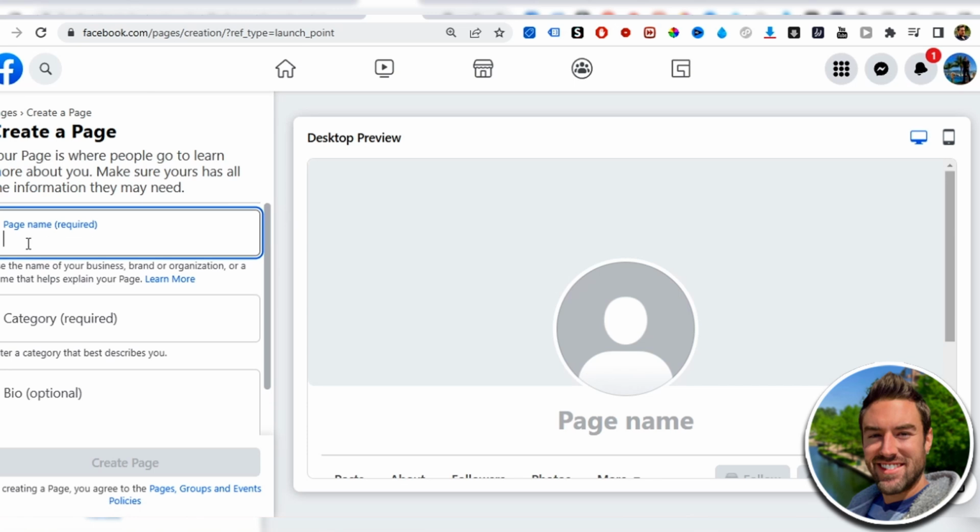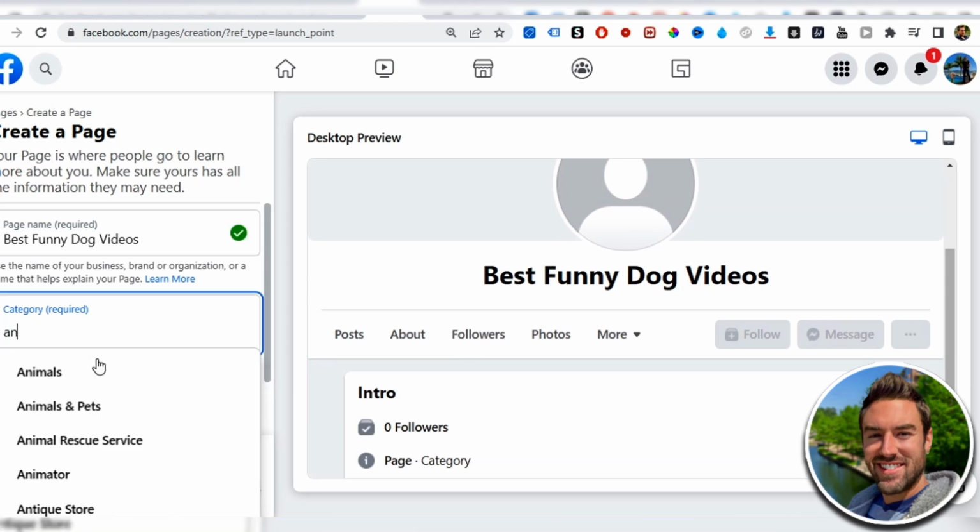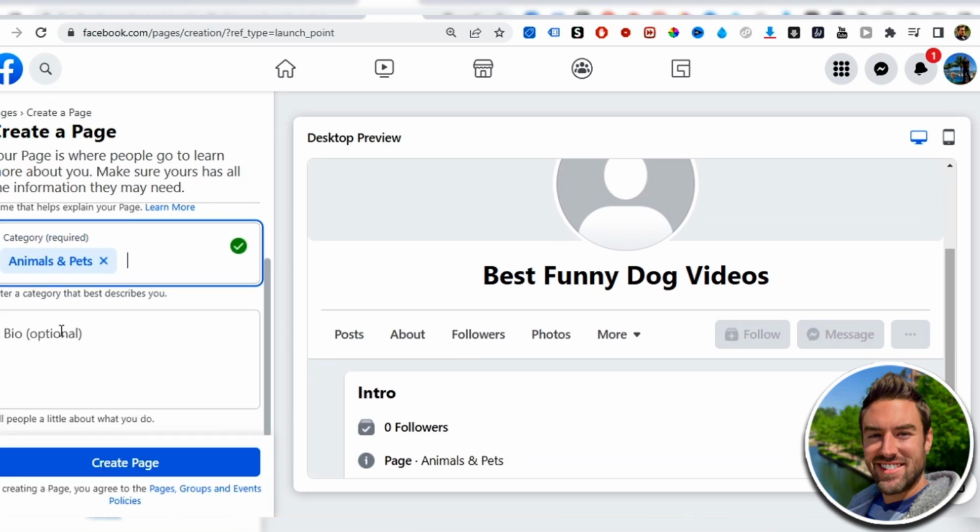For the page name, you can make it relevant to the niche you're in. So I could do best funny dog videos, something like that. Category, you can type in animals, animals and pets, just choose a category. Bio is optional, and then you can just click create page.